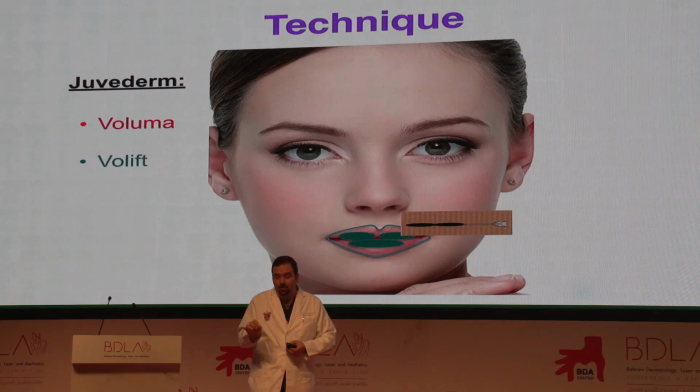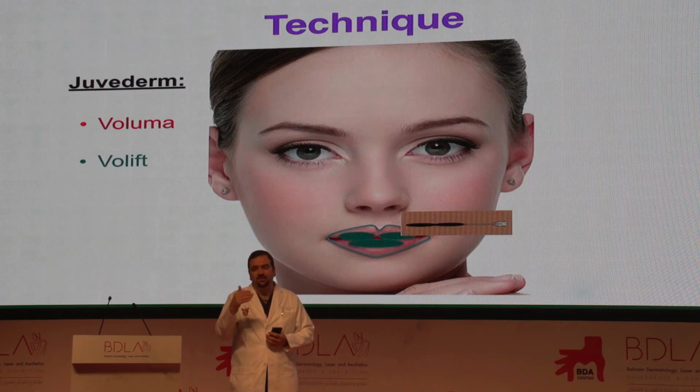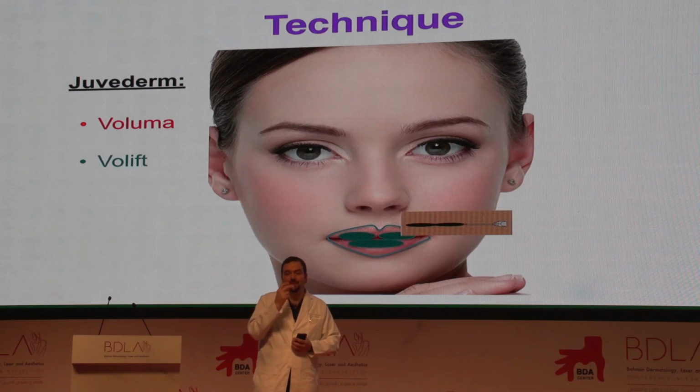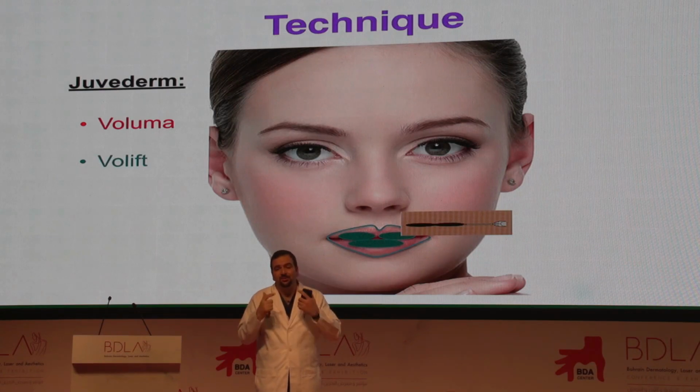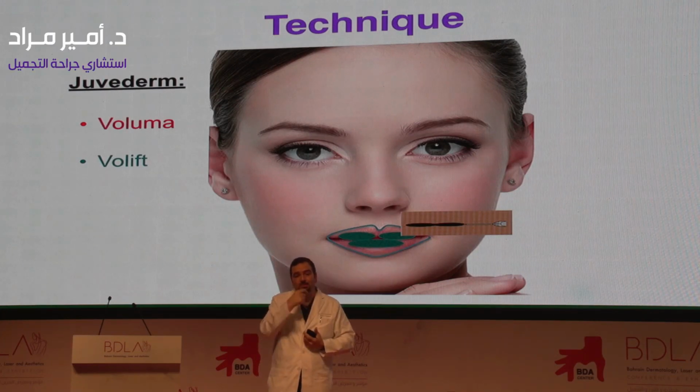The third technique on the lip is the pursing the lip, or what we call in Arabic zemm al-shafaif. This is, again, a high-end trend, and in this technique you want to augment the middle of the lip and narrow the lateral of the lips, and the way to do that is to inject the white lip laterally, superiorly and inferiorly, and inject the red lip in the middle line. And I'll show you that technique when we get to the patient.